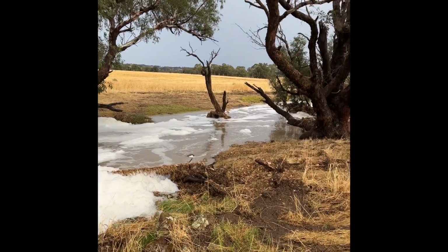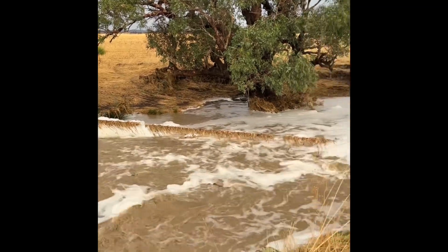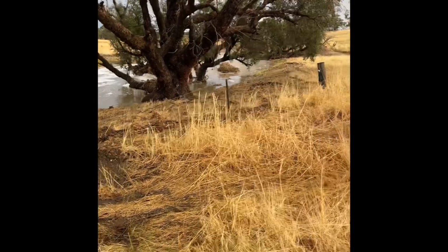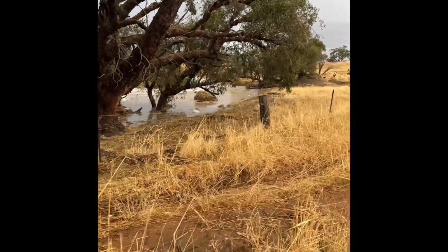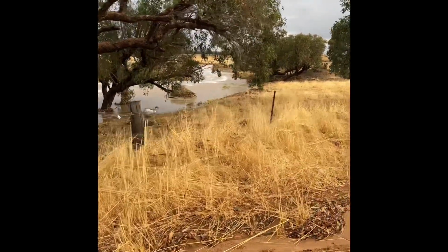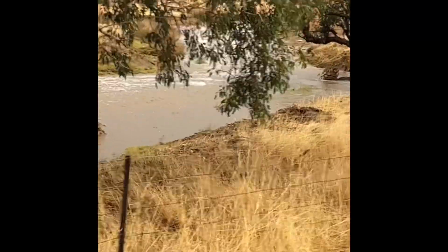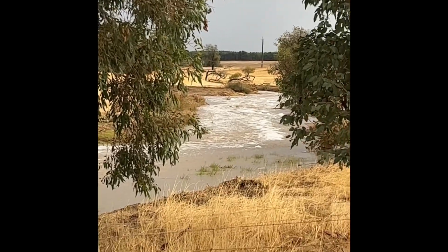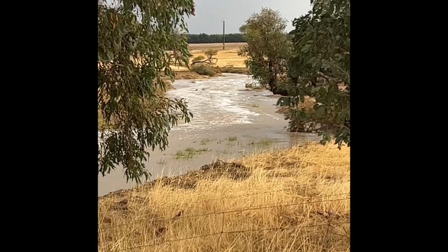There were just storms all night. There was one big downpour and then it kind of went away, and then another one rolled through, I don't know, hours later, and it has just caused even more damage, I guess. But yeah, it goes all the way down there, all the way down there, and there was no water in this yesterday. Like, this is nuts.